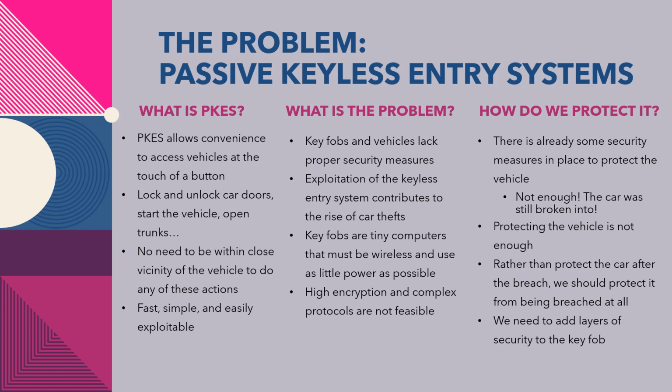How do we protect them? There is already a level of security installed as immobility detection on the vehicle, where the vehicle will not run without the key fob inside of it. This is not enough. The car was still broken into. Given the current state of automobile security, rather than adding security measures to the vehicle as a measure of protection after the breach, we should instead improve security on the key fob that can be exploited. We should add immobility detection to it instead, as proposed by James Ashworth et al. in 2002.